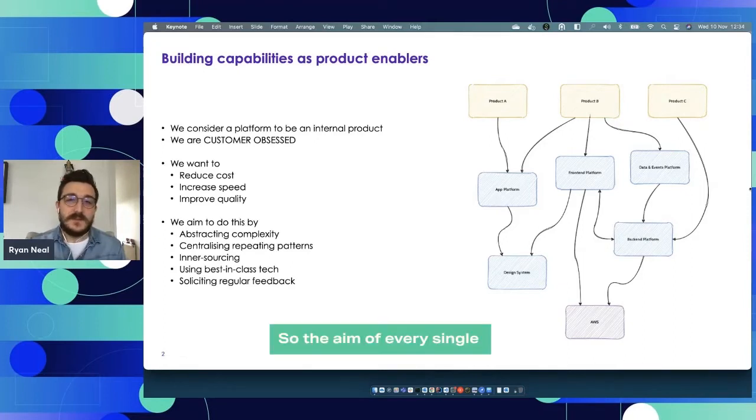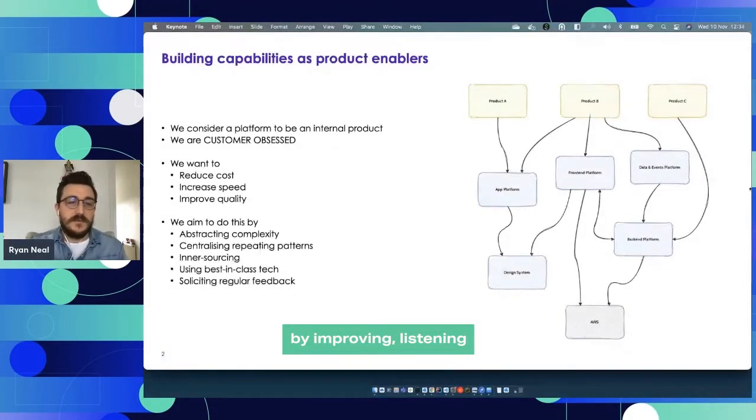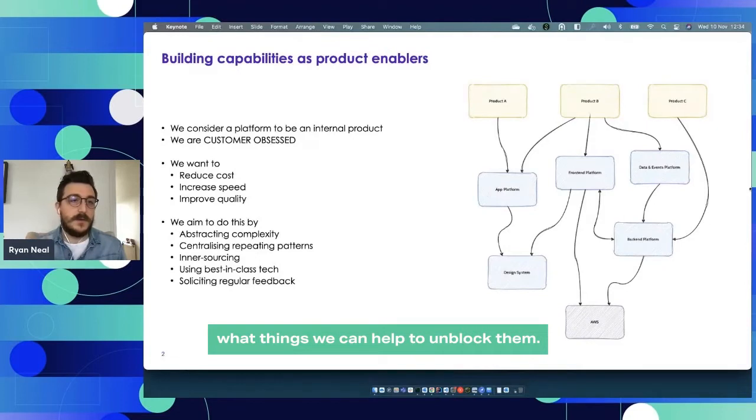The aim of every single platform team is to try and reduce cost in terms of delivery, increase the speed at which we can deliver, and improve the quality of what we are delivering. So we're trying to meet that triangle by listening to what the teams are working on and what things we can do to help unblock them. We do this by a number of means.